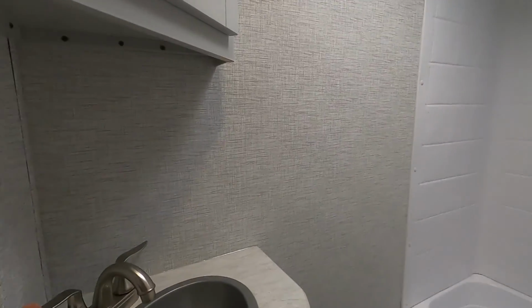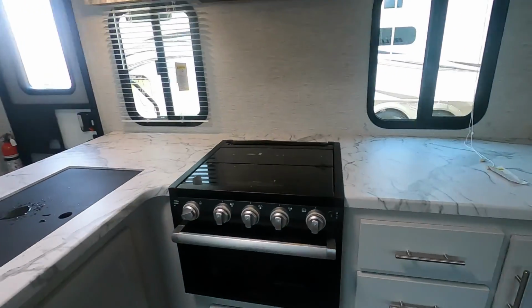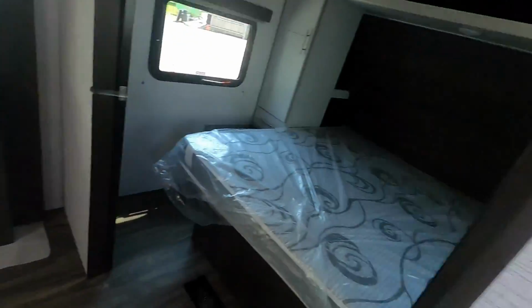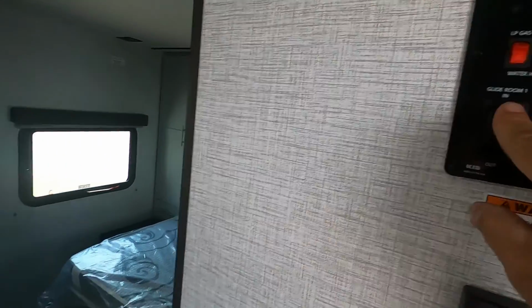Girls are gonna come in here and clean this. But yeah, make sure all your lights are off. Just walk through and shut them all off. All doors and drawers are closed. Everything's secure. Nothing's gonna impede your slide from coming in. And hit slide room in.